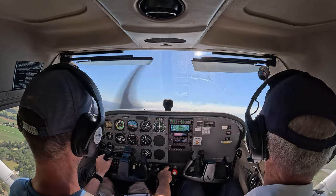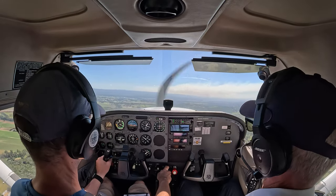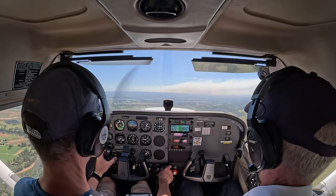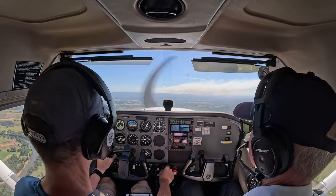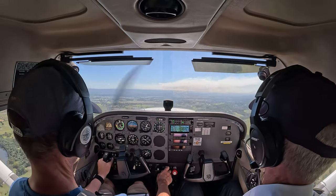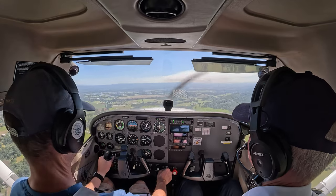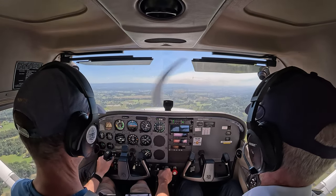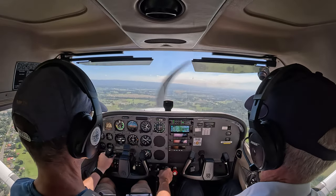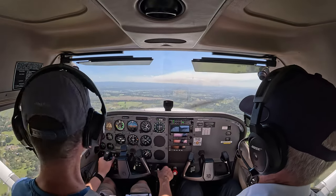A bit more with a turn. Coming out of the climb now. 1,300. Okay, leveling off and trim. Let the speed pick up a little. Trim. And reduce to 2,200 RPM. 2,300 for it. Yep. So we are almost out. Hold this.